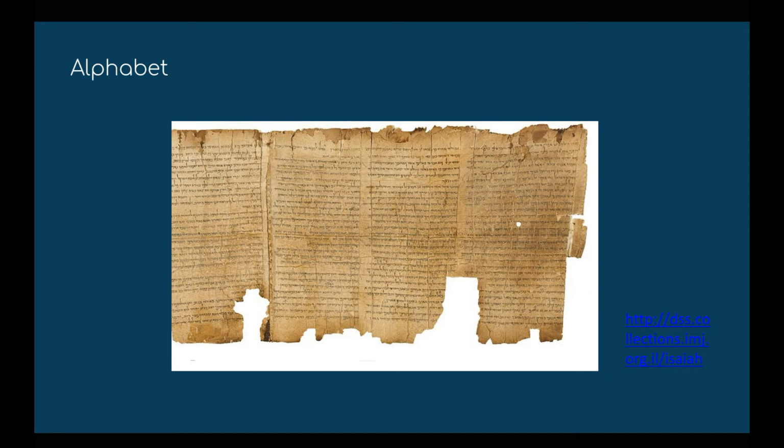This is a picture of the Great Isaiah Scroll, one of the greatest discoveries among the Dead Sea Scrolls at Qumran in Israel. After you go through this lesson and complete the alphabet exercises, you'll be able to read this scroll, the biblical text. The Great Isaiah Scroll will still be pretty tough to decipher because, well, it's 2,000 years old. But you can open up your Bible to Isaiah and start reading in the original language. You might not understand everything, but you will have taken the first step to reading the Bible in the original language. You can actually see this scroll and other scrolls at the link found next to the image.